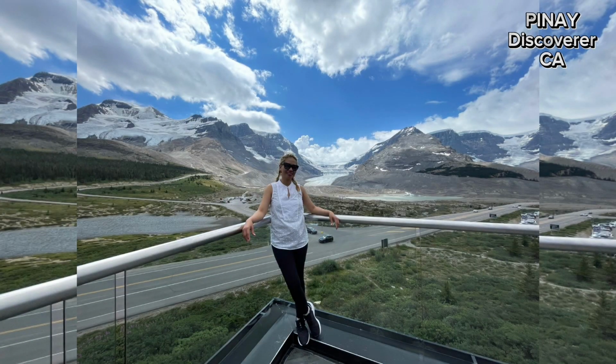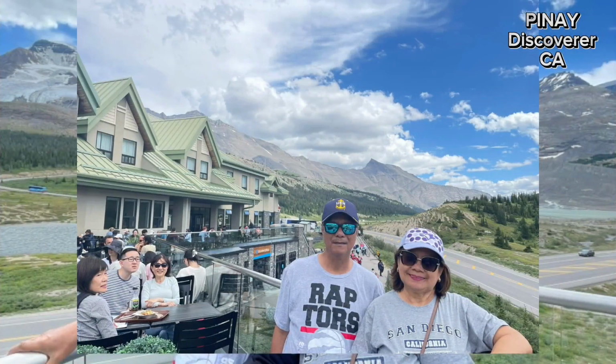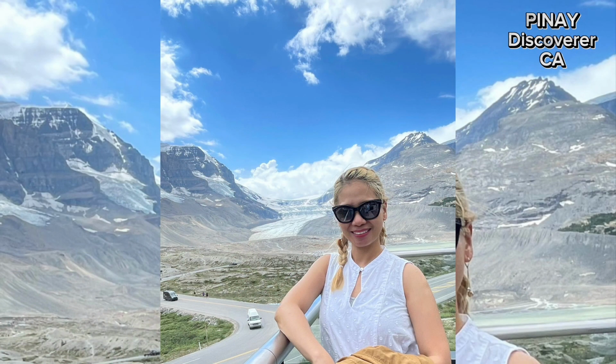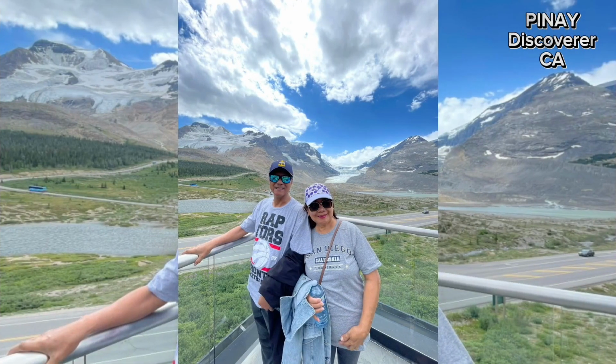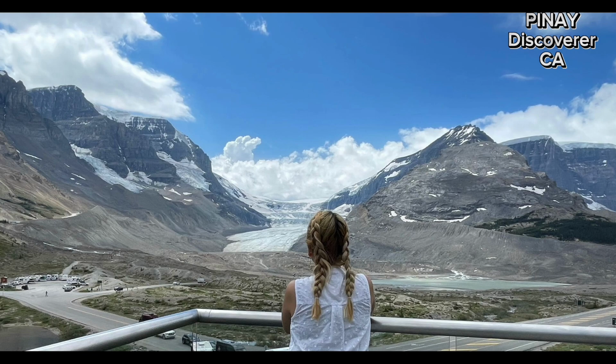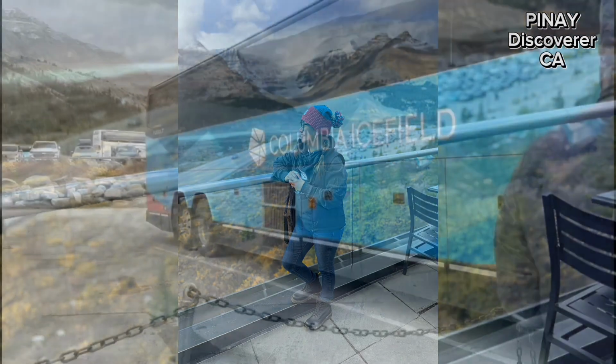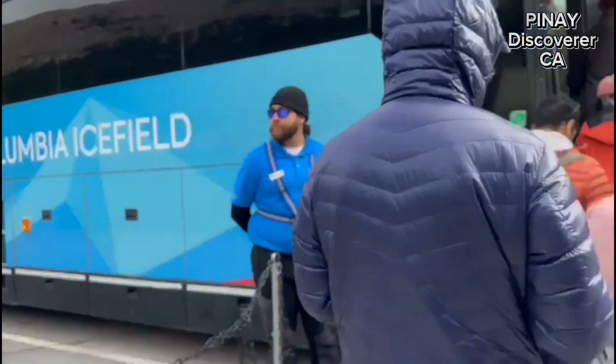The following photos were taken in August 2022 with my parents. There, my mom and dad enjoyed the Athabasca Glacier with me. And now I am back. We are going to experience the Athabasca Glacier and Skywalk Tour. So let's go.